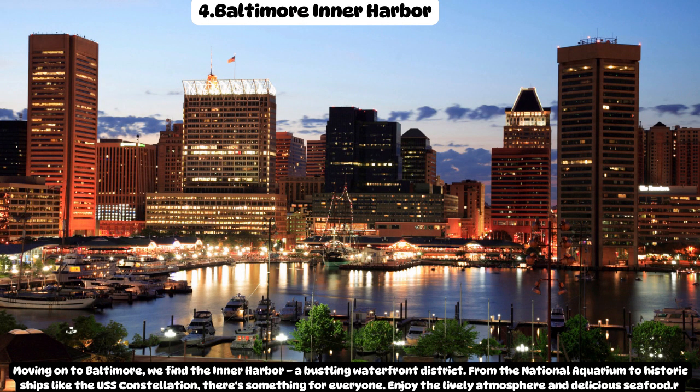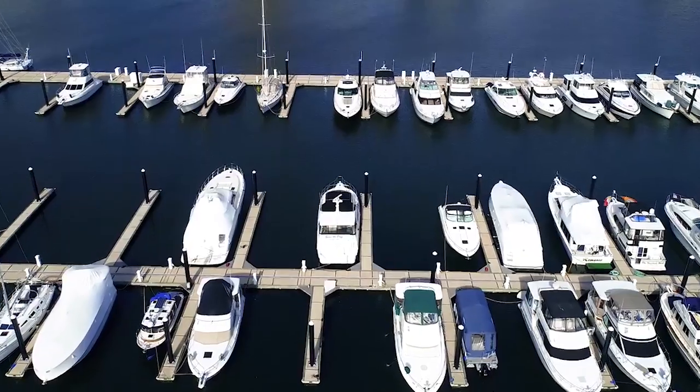Number 4. Baltimore Inner Harbor. Moving on to Baltimore, we find the Inner Harbor, a bustling waterfront district. From the National Aquarium to historic ships like the USS Constellation, there's something for everyone. Enjoy the lively atmosphere and delicious seafood.